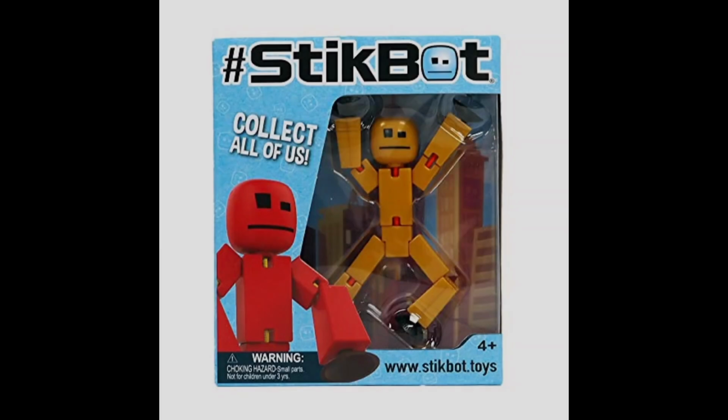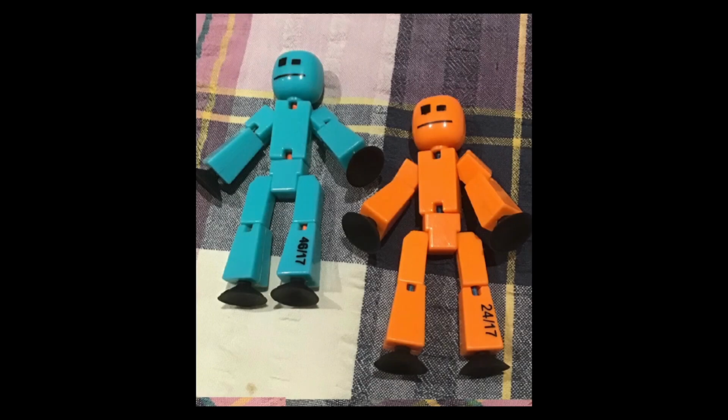Version 2 Stickbot Metalbot Plastic. Back in 2019, or the dark years of stickbot, they had to change the Metalbot plastics because they had to reduce their money cost. So then we got these stupid things, which completely ruined the metal part of Metalbots. Now they're just a solid plastic. Ugh.